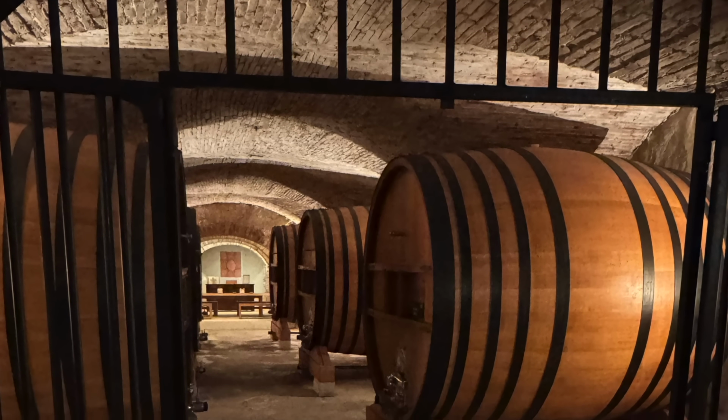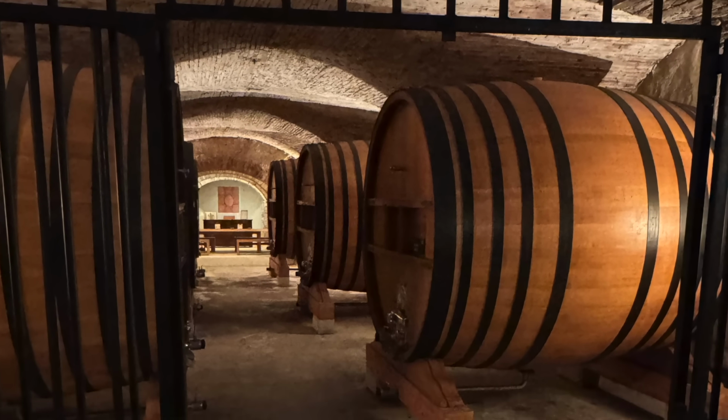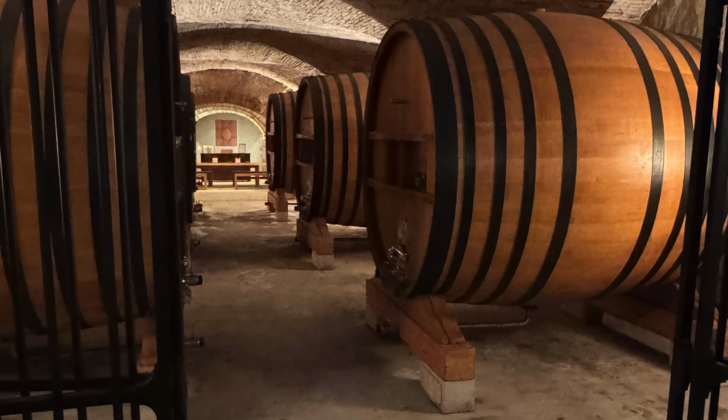They mature this wine in a blend of tonneau and barrique. Tonneau is typically 4 times larger than barrique, and so you won't get quite as much new oak influence from those larger wooden vessels as you would from the smaller barriques.